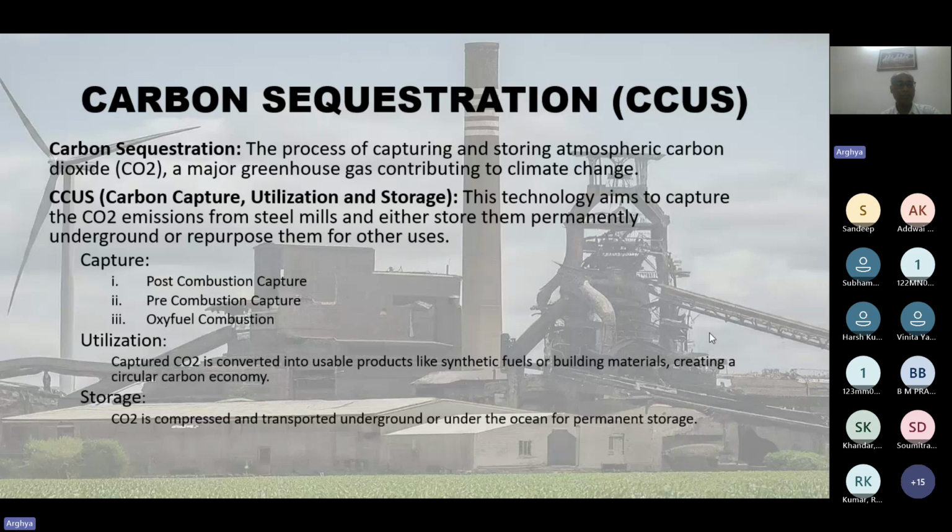Now, I have listed out three kinds of capture. One is post combustion capture, another is pre combustion capture, and then oxy fuel combustion. And whatever we will be producing, if this captured CO2 is converted into different kinds of products, synthetic fuel or building materials, at least we can create a circular carbon economy.